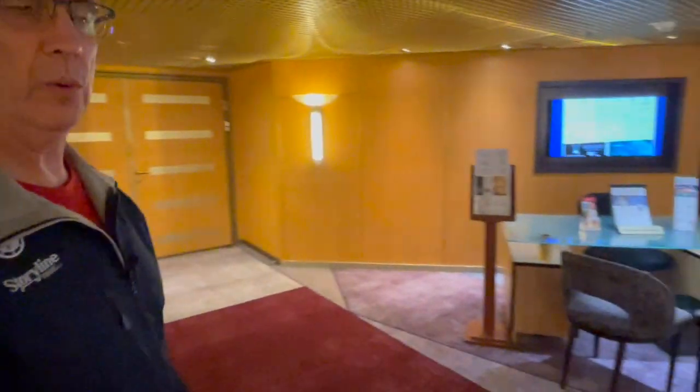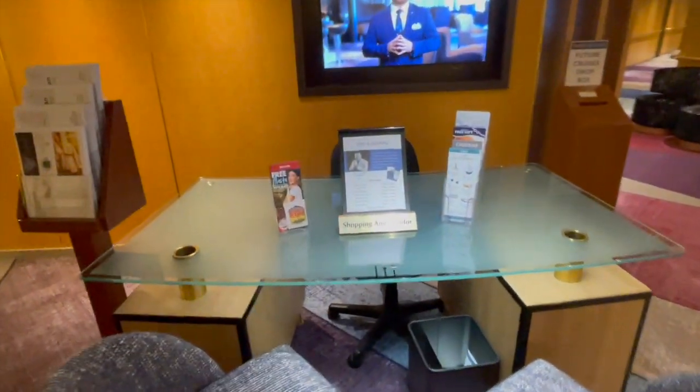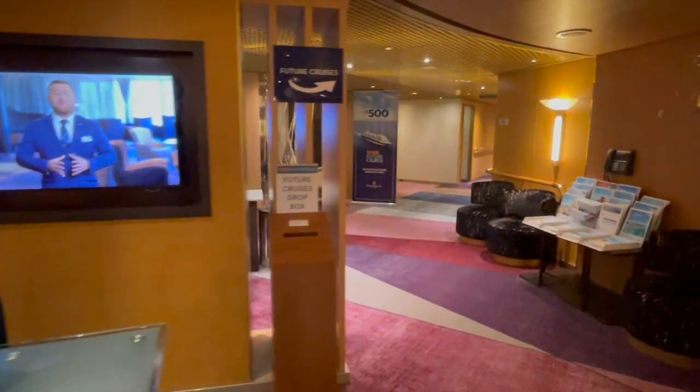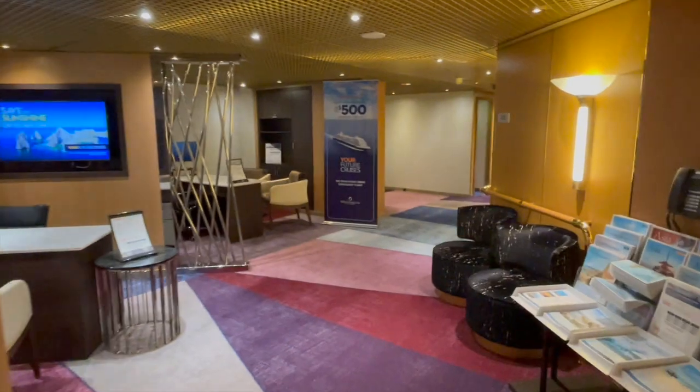Across from that is the shopping ambassador. If you have any questions about shopping or import, this is the place to go. Since we're in port, they're busy helping other travelers spend their money in port. But during sea days or times when we're not in port, it is manned.